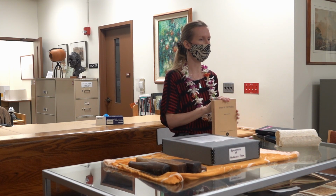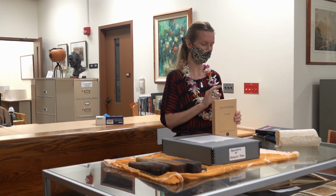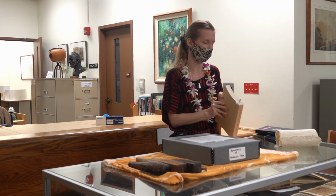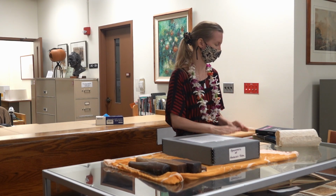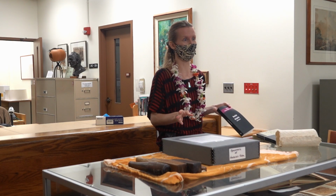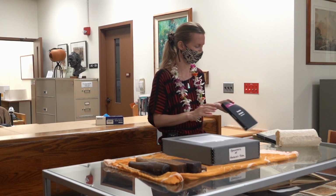He is just excited about barkcloth throughout the Pacific, and he does a great job. Unfortunately, this book is out of print. There are probably copies online for sale. There are copies at public libraries. I got mine for a very cheap price because they didn't know what they were selling, so I got very lucky there. But, yeah, thank goodness for eBay. I mean, seriously, like $35.